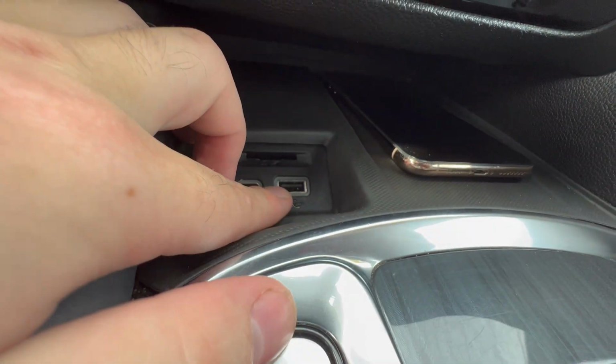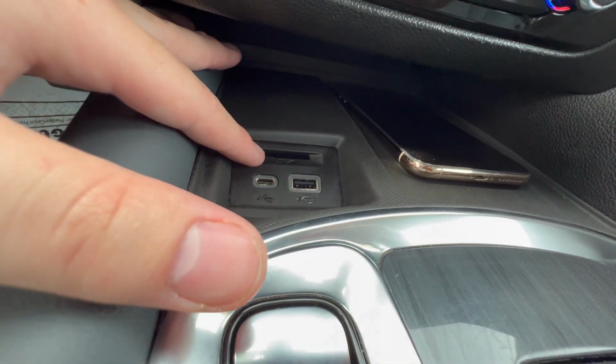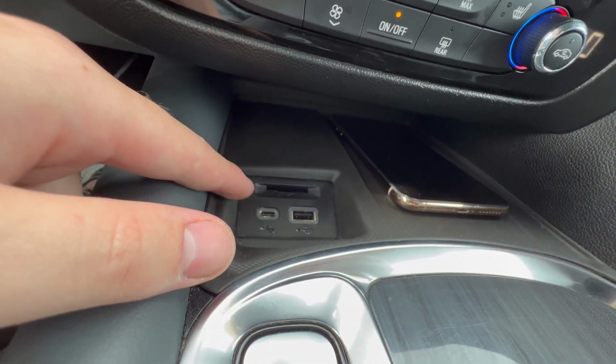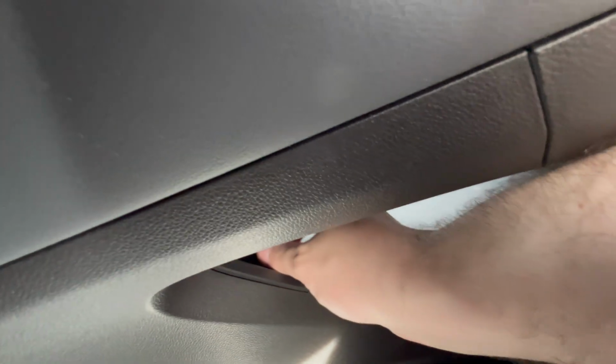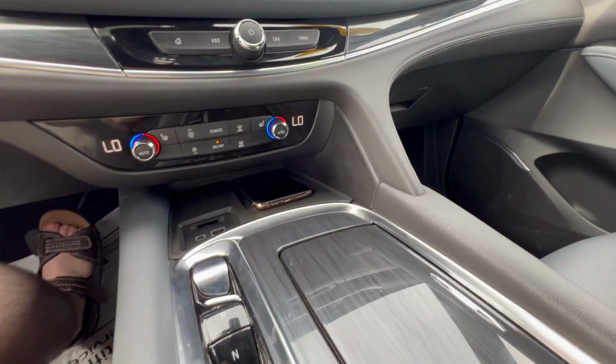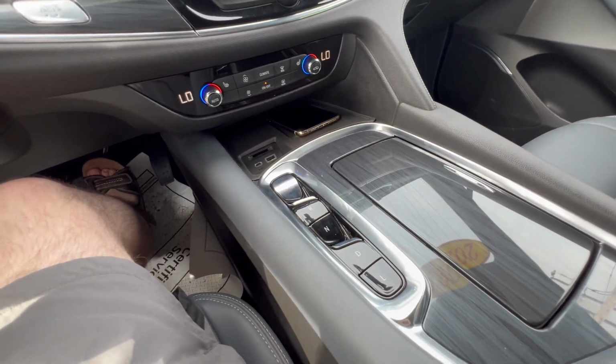You'll find your USB-A and your Type-C. This right here is the SD card slot for the navigation system, which you'll probably guess this car does not have. And then down below, we'll have a center pass-through with, I believe, another 12-volt outlet. Yep, there's a 12-volt outlet down there, which is always appreciated. So pretty decent storage in here. My only complaint is the door pockets. They're a tad small.